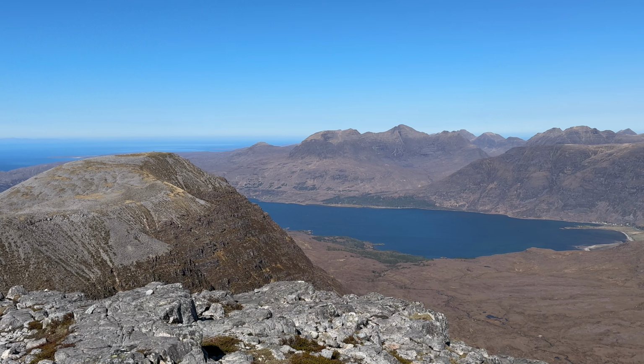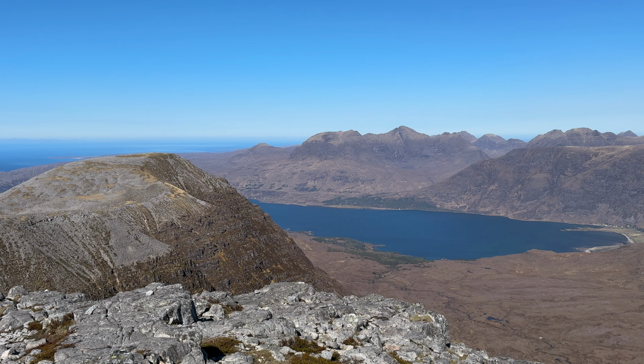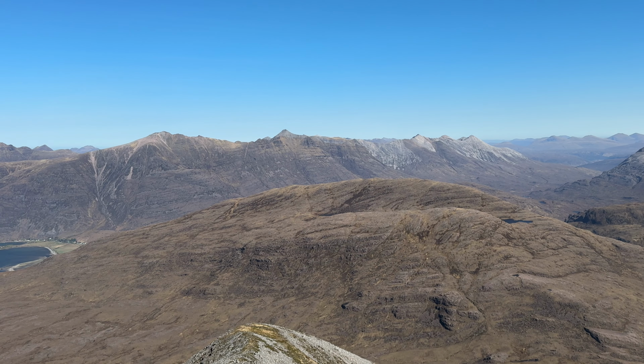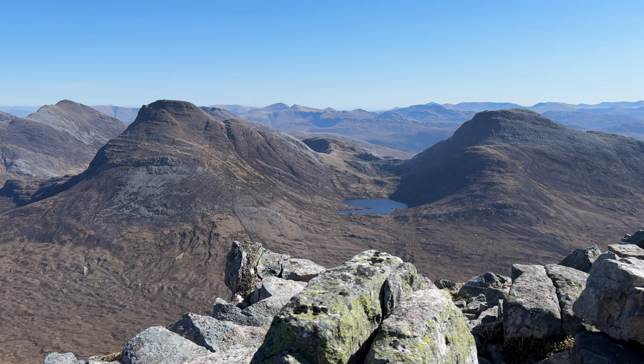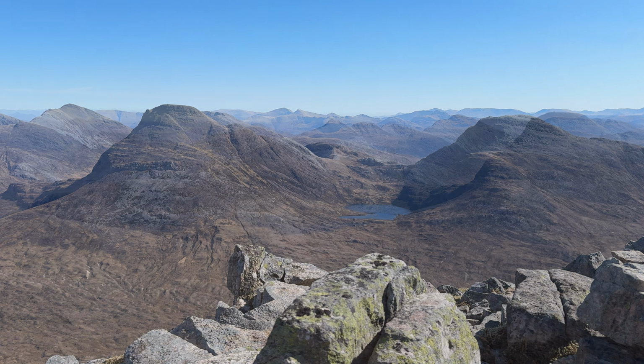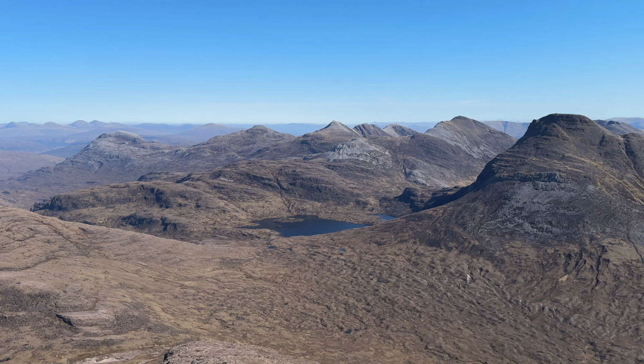We've got Beinn Damh, then we've got Leahach, and then Beinn just there, which hopefully we'll do later on today. A lot of the names around here escape me at the moment, but me and Kev were camped there, probably about this time last year actually.